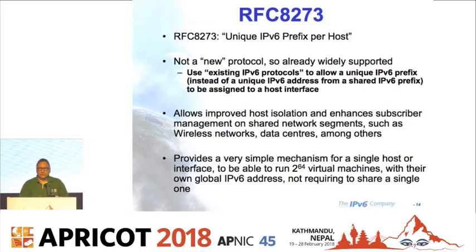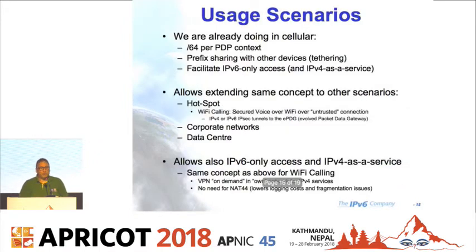That means, for example, that you are able to isolate hosts in different /64s, and also it means that if you provide a single /64 to a unique interface or to a single host, basically you can have, for example, in that host as many virtual machines as you need and one single IPv6 address for each virtual machine. Some usage scenarios.